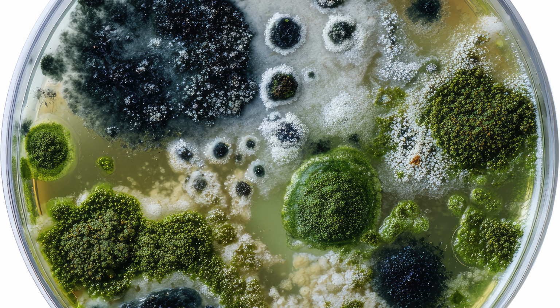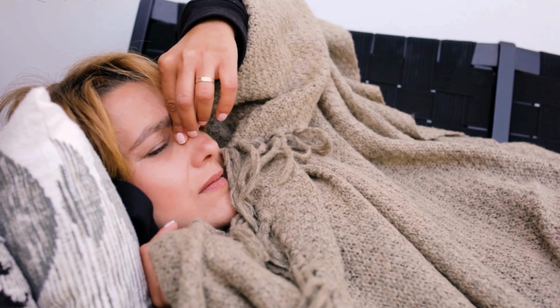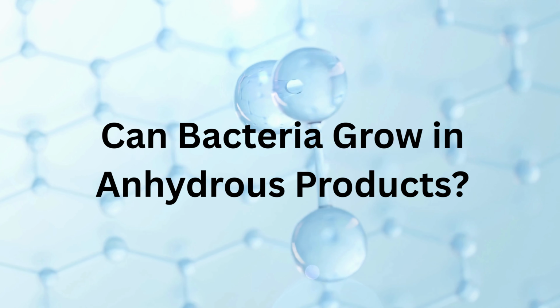Contaminated cosmetic products have been found to contain bacteria like Staphylococcus aureus, Pseudomonas aeruginosa, and E. coli. Using contaminated products, especially near the eyes or broken skin, can lead to dermatitis, eye infections, and more serious complications. Can bacteria grow in anhydrous products?